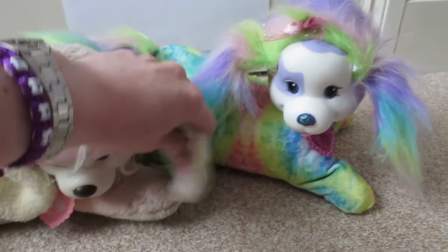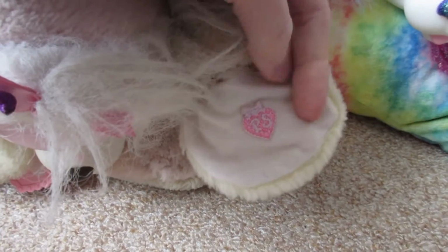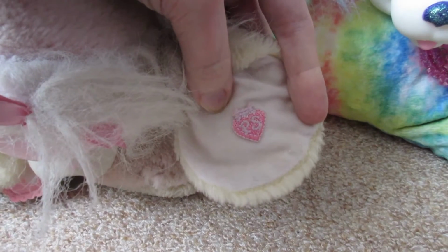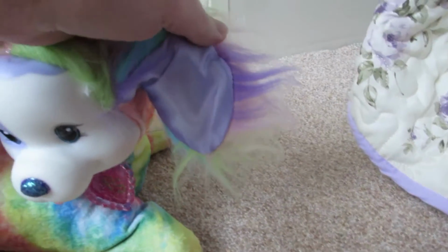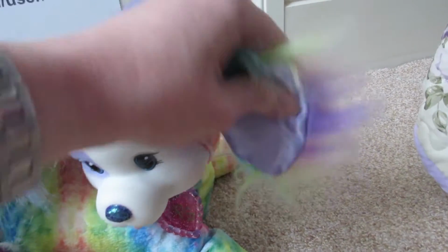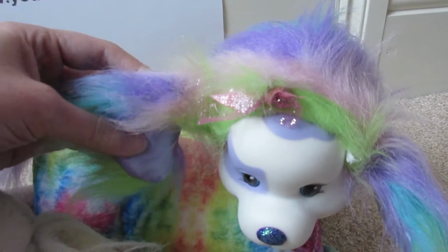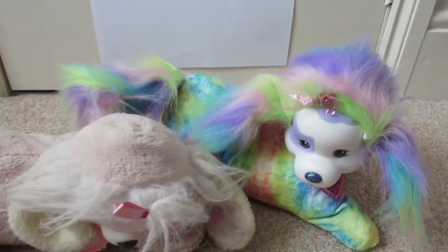The old Puppy Surprise in the ear here has the PS embroidered patch, obviously standing for Puppy Surprise, whereas the new ones don't have it. But the inside of her ears is like a satin, which is really nice. Makes her look a bit more shiny and new and interesting to kids as well.